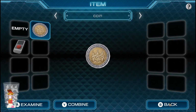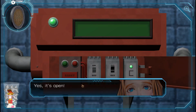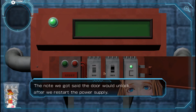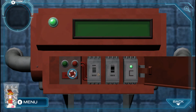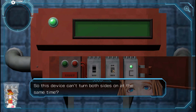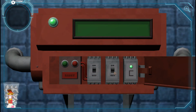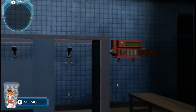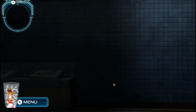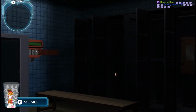And what do you use coins for in games like these? Use them to unscrew. The door would unlock after we restart the power supply. The reset button doesn't work. And we can flip the lights around all we want. Which means now that this side is dark, we cannot actually do anything over here or in the lockers.